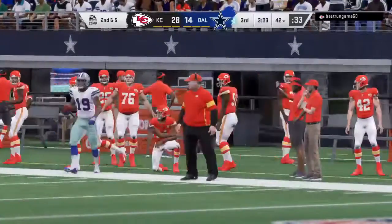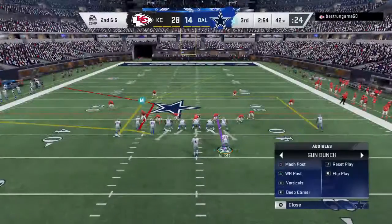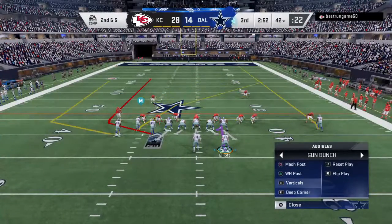Brings up second down. 2nd and 5 after the 5-yard completion on first down.